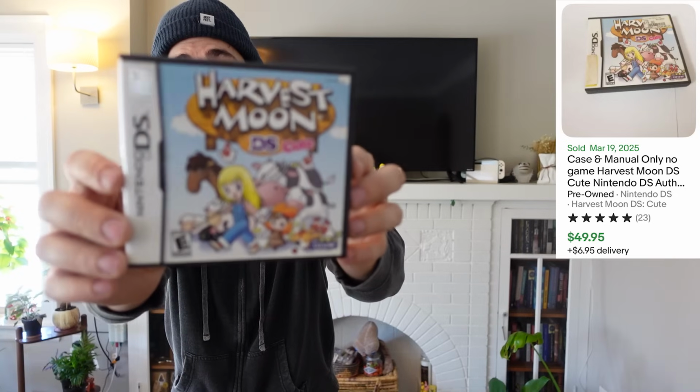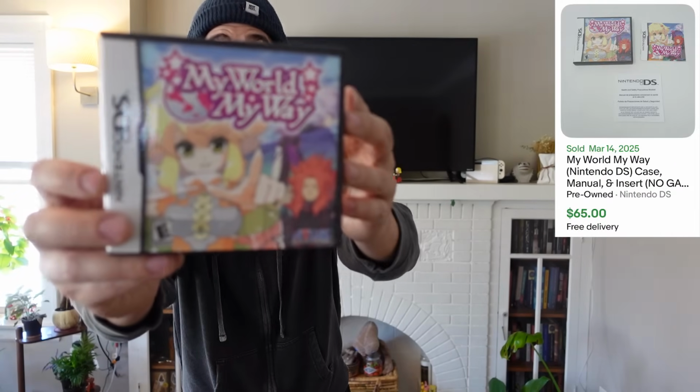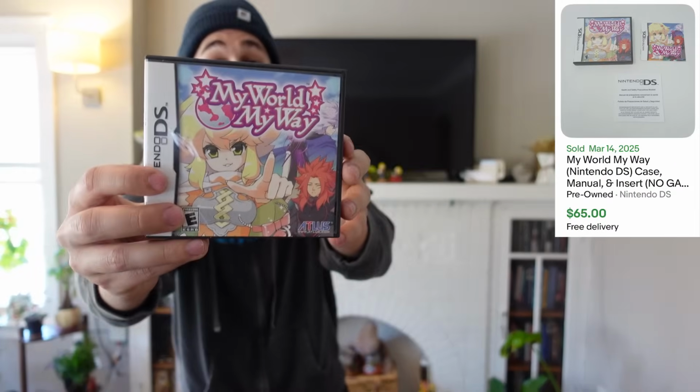Then there was Harvest Moon DS, again, just case and manual. Castlevania. And then the best one right here, My World, My Way. Again, just the case and the manual. You'll see the comp over here. But if this thing ended up being complete and actually had the game with it, it's over a $100 game.